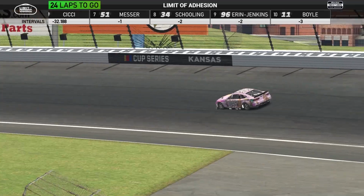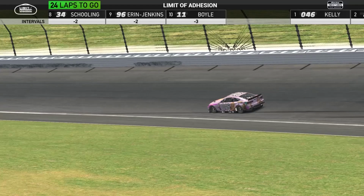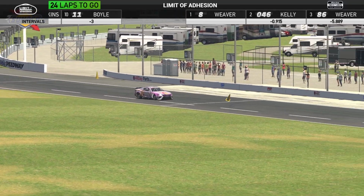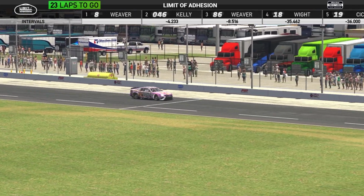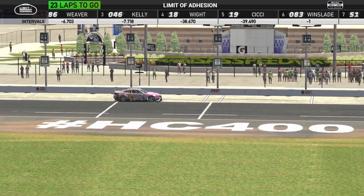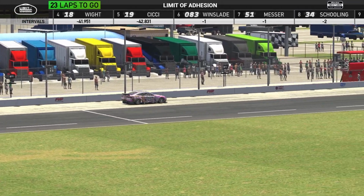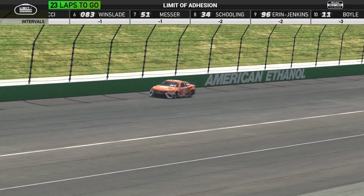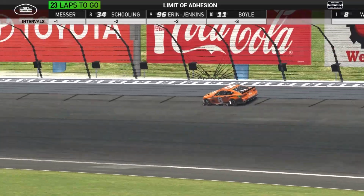So I'm guessing that yes, not taking tires got him back out on the track in front of Chris. Oh, Gavin Kelly. Whoa, this is going to be a penalty. Way too fast. Took out the cone. There's got to be at least a speeding penalty. Could be an unsafe entry. Oh, yes. It could be a double penalty. Weaver just hit the wall.